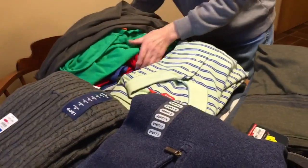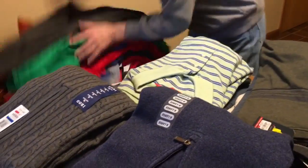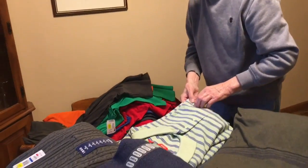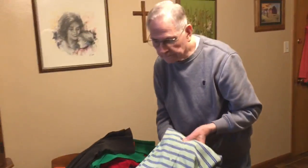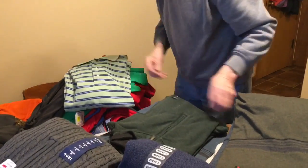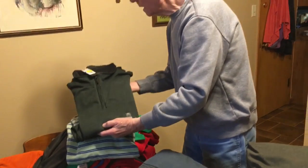Well, fine then. Then we got some Izod. Oh, jeez. I had those so nice, and now they're going to be wrinkled. I'll take care of them. You're going to have to iron all of them. Izods. These are all just big and tall sizes, so we're not going to go through every size. What's the yellow tag on that say?